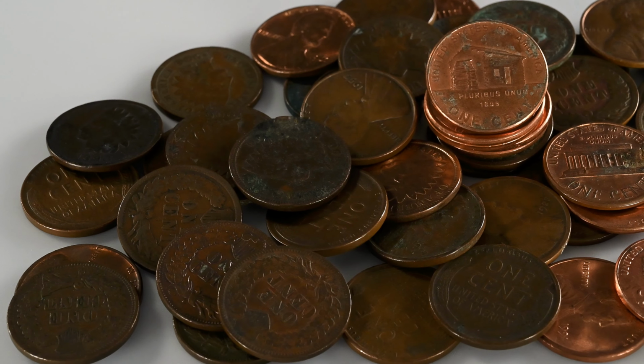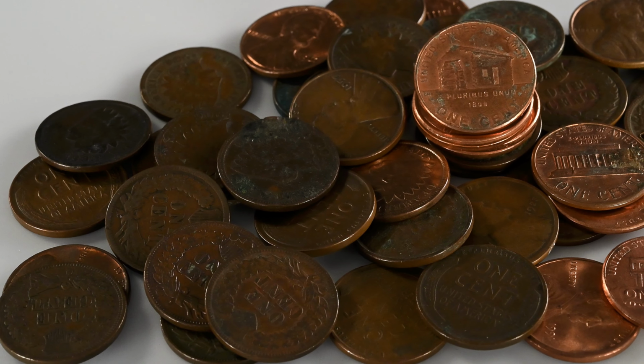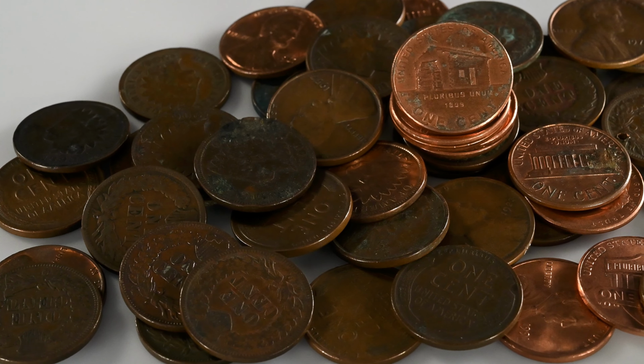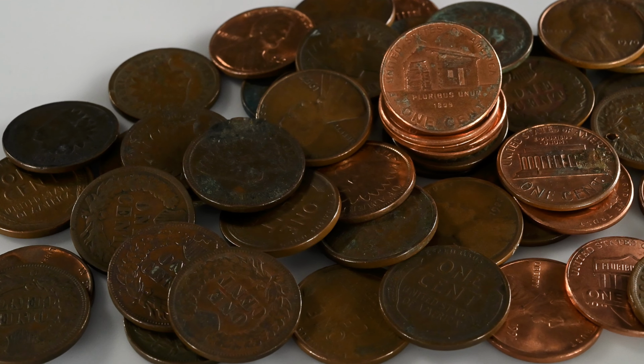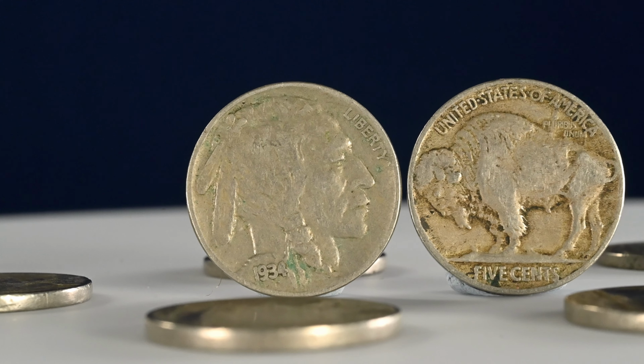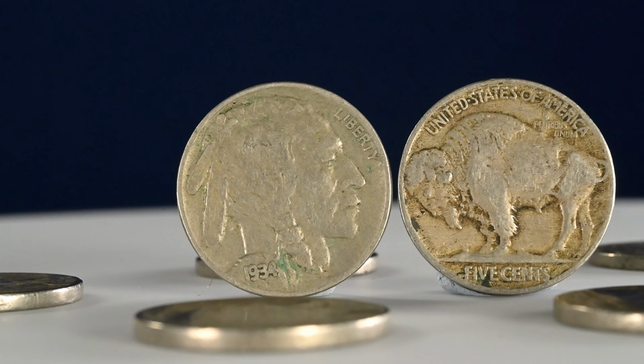In 2009 for the bicentenary of Lincoln's birth, but also the 100th anniversary of the Lincoln cent, 4 unique designs were minted across the 1-cent coins. Moving up a step, we have the 5-cent coin, but Americans will tell you off for calling them a 5-cent piece, as they're actually called nickels.